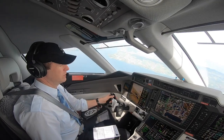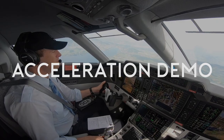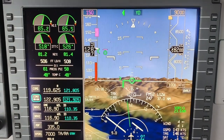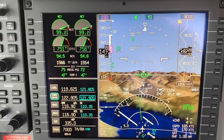What we could do here is what's called a level acceleration. Just from just above the stall speed, then we will accelerate. That's where we can map out, when we do climb performance, the best speeds for accelerations. Acceleration in 3, 2, 1. Now, here comes the acceleration.